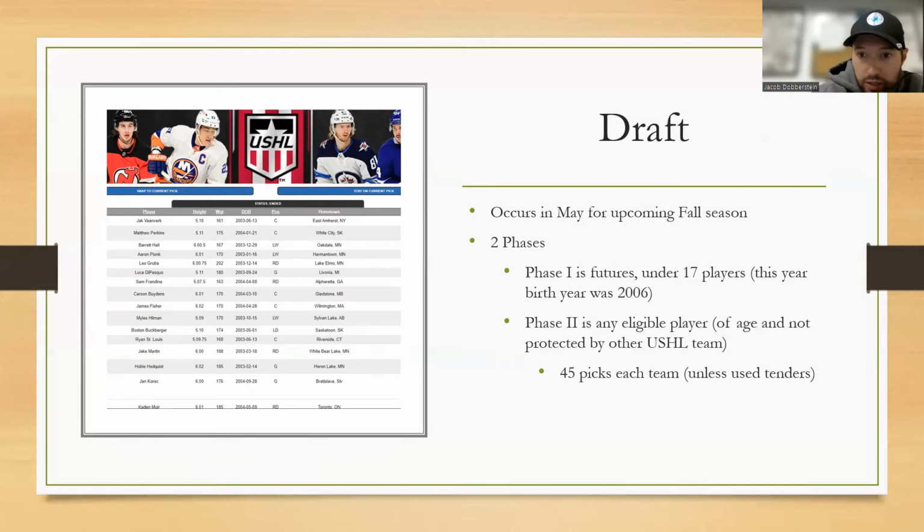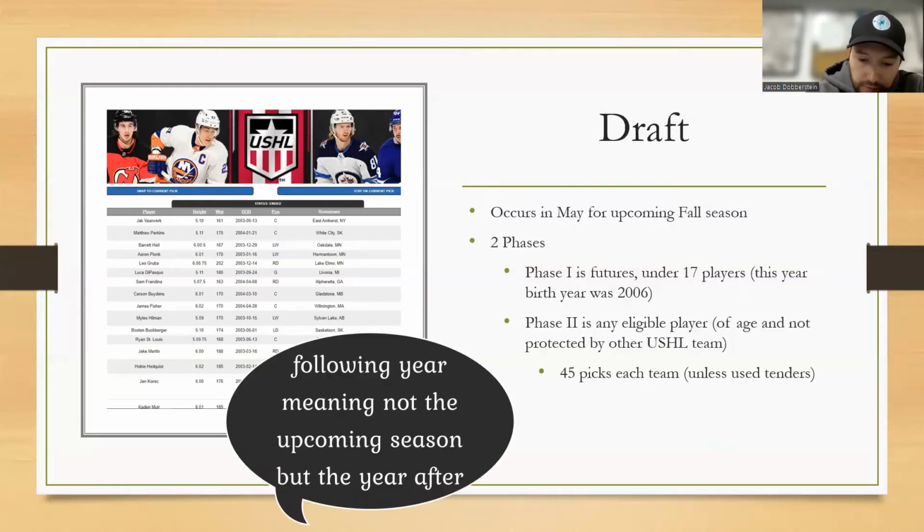As of May of 2022, the birth year that was eligible for the futures draft was 2006. Now, what that means, if you're 2006 and you were drafted as a future, is that you are going to go to main camp and you are going to play in front of the coaches and the staff and the scouts of that team that you're drafted by. They are going to protect you for the following year, and that means other teams cannot sign you or tender you or draft you the following year.